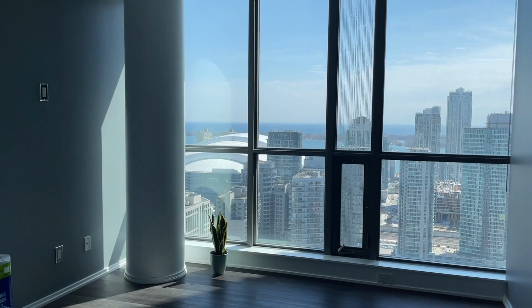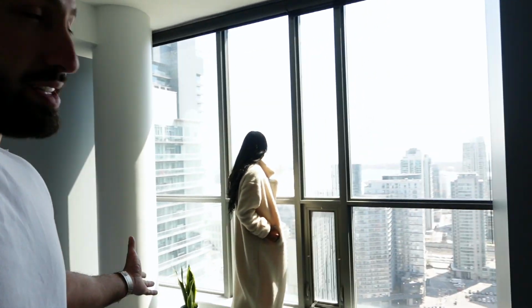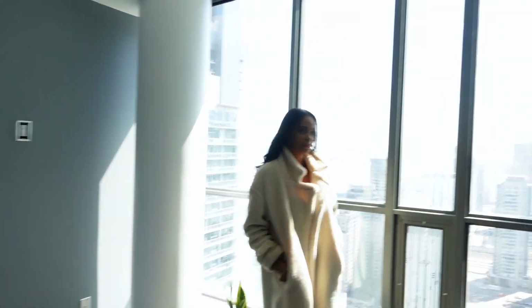Okay. So we just walked in. Front door is right here. Right off to our right is the bedroom. So let's go check that out. Okay. So this is one of the bedrooms. There's three bedrooms in this condo. This view is nice, right? Yeah. We're talking high floor.